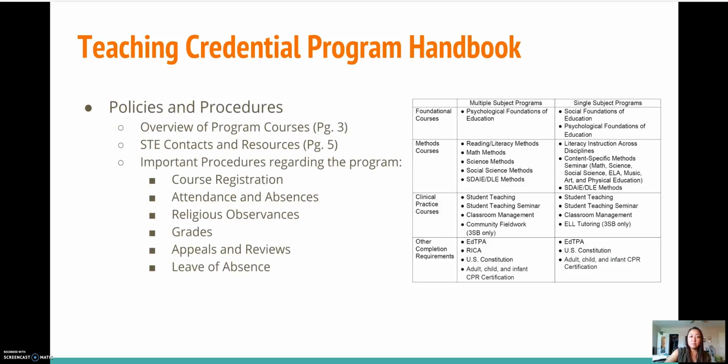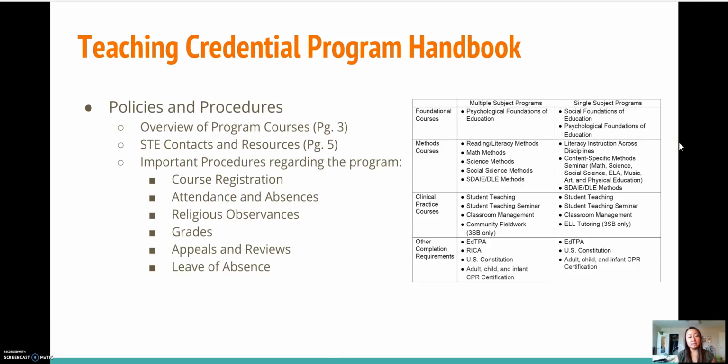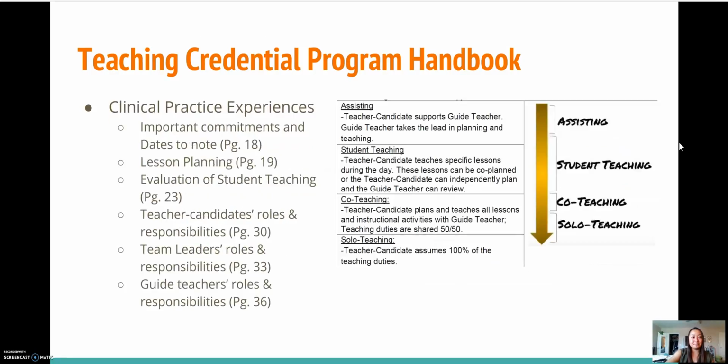Alright, so the Teaching Credential Program Handbook outlines basically everything that we need to know for this program. And like I said, I'll only be going through a few highlights since it is a very long document. One of the highlights is the policies and procedures. So it starts off with the overview of the program courses, which you can see here on the side. Also the School of Teacher Education contacts and resources, who we need to contact for what, as well as important procedures about the program, including course registration, attendance and absences, religious observances, grades, appeals and reviews, and leave of absence.